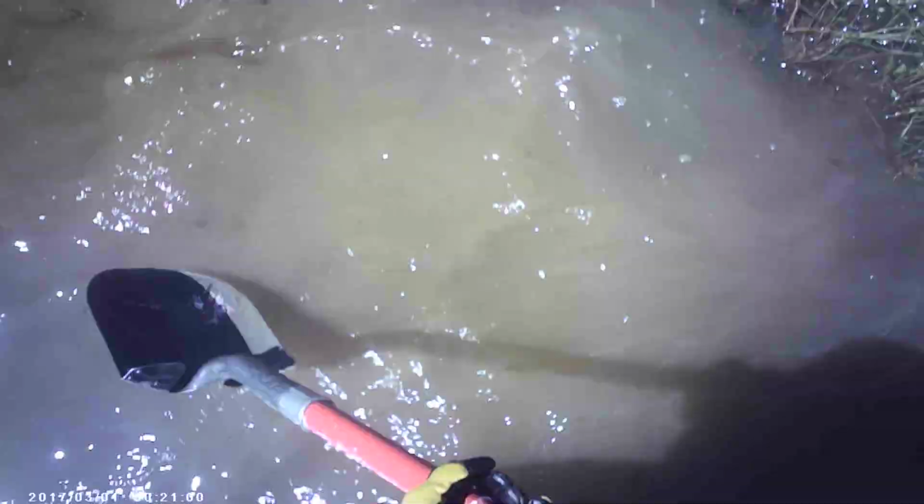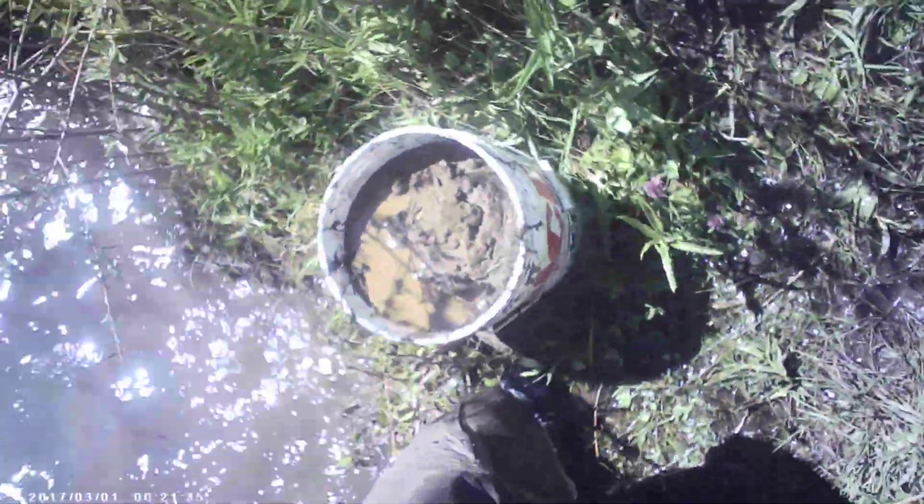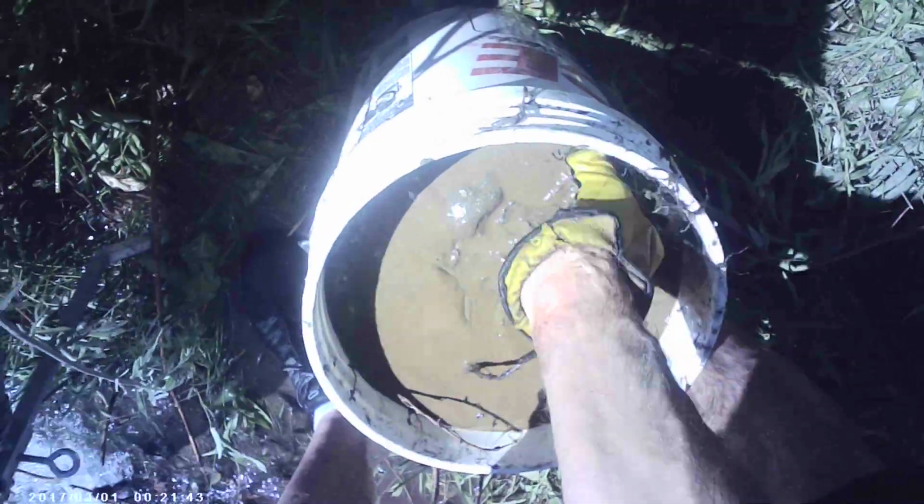Trying to get something out of there. That one is really trying to hang on to it. Where it came from. Well, that's 7 buckets. That's pretty good. I don't think we need to. You can see how sandy or gravelly or whatever this stuff is, what it looks like.